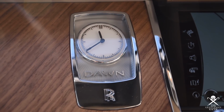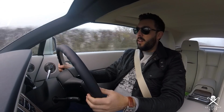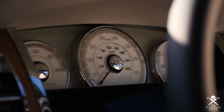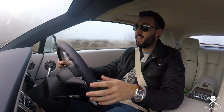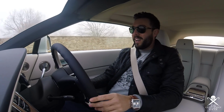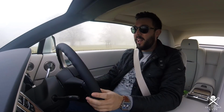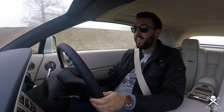It's got open pore royal walnut trim. Who even specifies that? But it's magnificent. You don't have a rev counter in the Rolls-Royce because that's ridiculous. You have a power reserve, which gives you a percentage of how much power you're using at any one point. Brilliant. Who doesn't want a power reserve? So the Rolls-Royce Dawn is powered by a 6-litre twin-turbo V12, although you wouldn't believe it, it's so quiet. And that's why it's such a superb place to be when you're driving on a long journey. You can listen to Classic FM or Classic DAB.